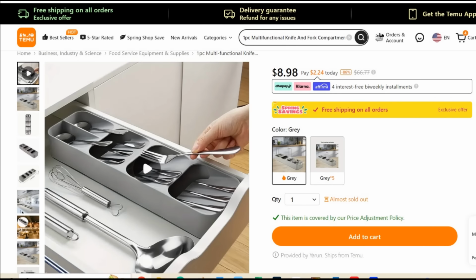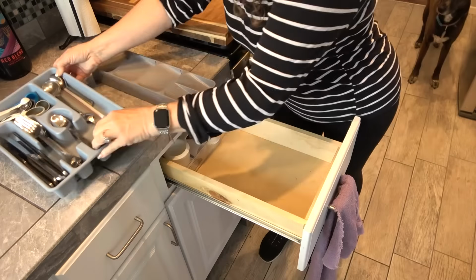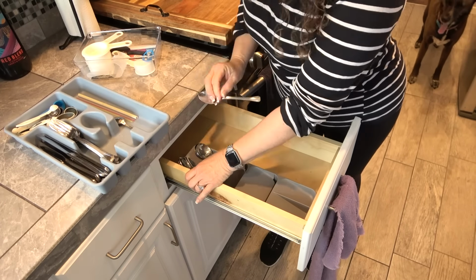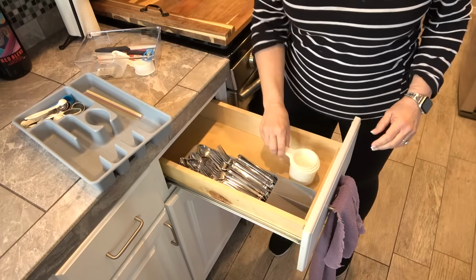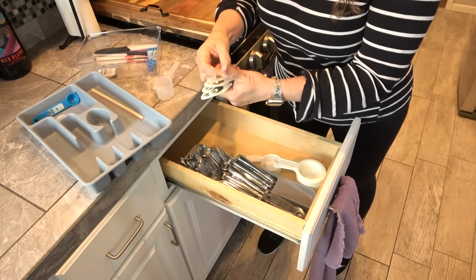The first thing we're going to look at is this little silverware tray organizer. It came exactly as it looked. It was just in a clear cellophane package. And the reason I ordered it is I recently moved in with my husband and we both have silverware. We're trying to decide whose we want to keep, but right now having 2 drawers with silverware is silly. So I wanted to see how this would work side by side, and I think it's going to be great.